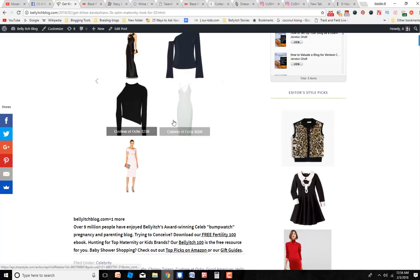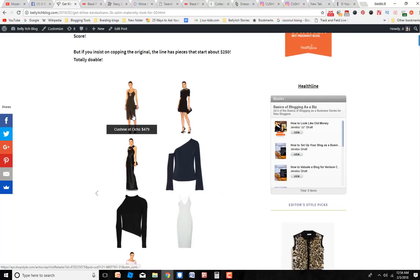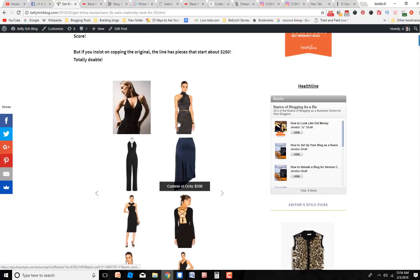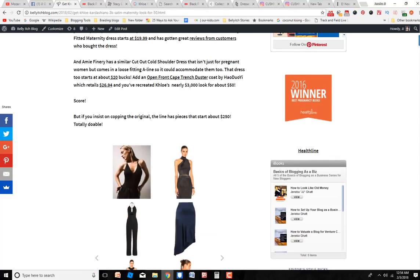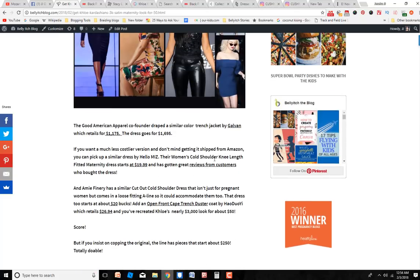You scroll through, $258 for that shirt. Those aren't bad prices. So for those people who are like, okay, I can afford this, maybe they'll click through to see if they want it or get a closer look. Each time they click, if you're a Shopstyle Collective person, you're getting paid for those clicks. So you want to give people options so they can just click here and buy it, which is great. If they buy any of these, you're going to get a commission on the sale.